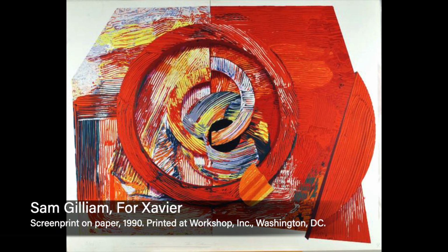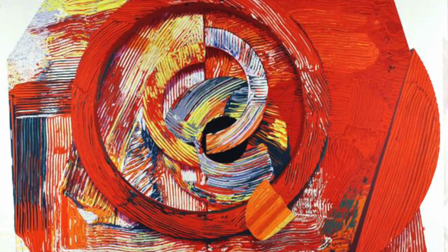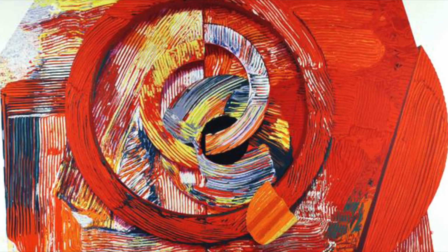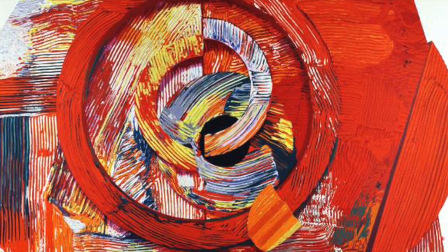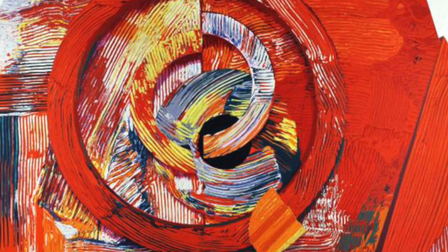One of Gilliam's most striking pieces is titled For Xavier, which is a screen print made in 1990. This was a commissioned piece for Xavier University in support of fundraising efforts by civic leader and chief operating officer of Stevie Wonder Enterprises, Timothy Francis. In vibrant color, Gilliam created a print that emulated his sculptural paintings that were made up of acrylic on canvas, enamel on aluminum, and constructed with plywood structures. This print features Gilliam's signature raking marks, first developed in the 1980s, and successfully captures three-dimensional qualities on a two-dimensional surface.